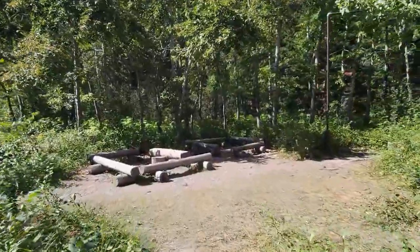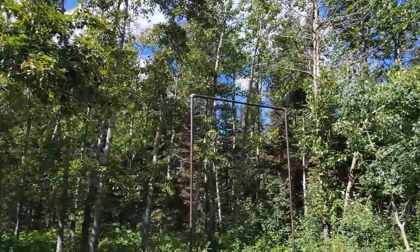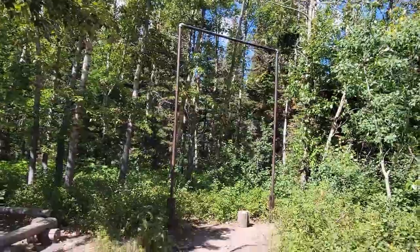Here's the eating area, same as usual. And this one has a bear pole system. Here, most of them have these poles and you just throw a rope up and there's a little tie off on the bottom.